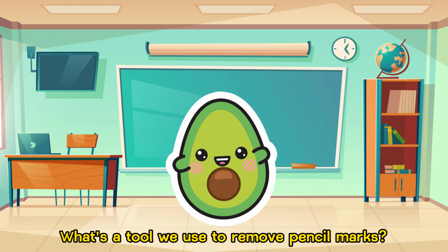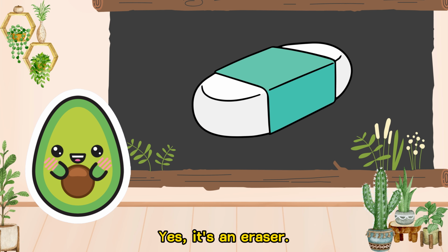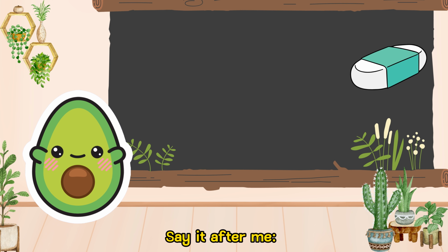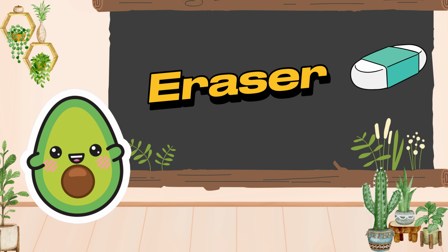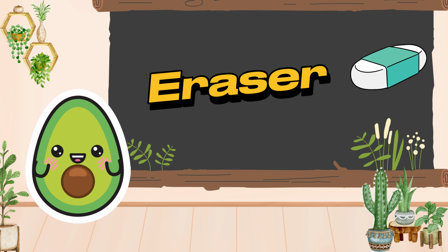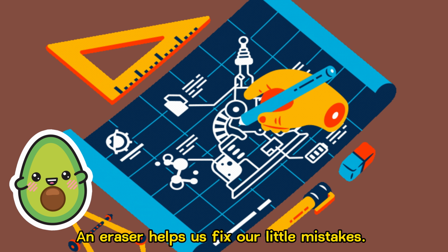What's a tool we use to remove pencil marks? Yes, it's an eraser. Say it after me. Eraser. One more time. Eraser. An eraser helps us fix our little mistakes.